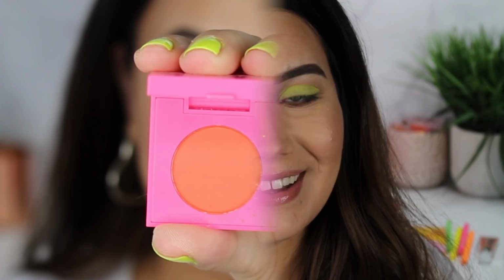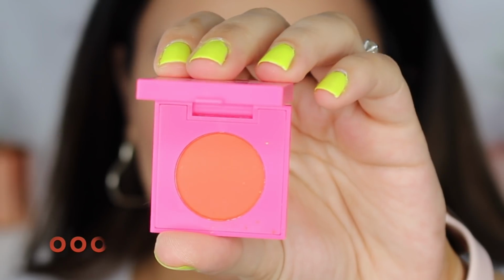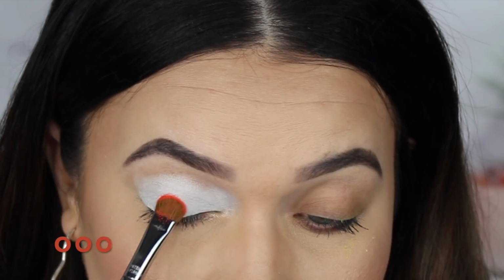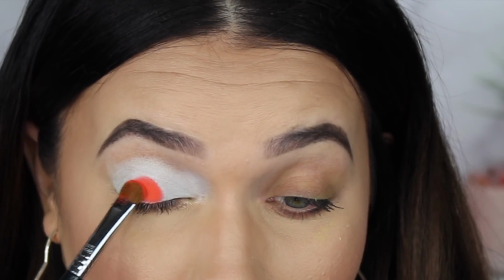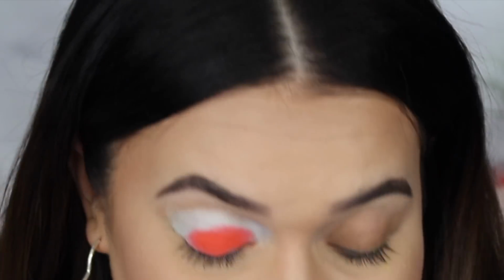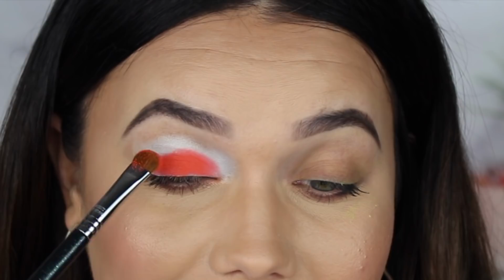Keep Scrolling. The next shade we're live swatching is called, I think that is what it is anyway, 3 O's. I bet this is going to be fun. Whoa! Oh, yes! It is neon. I've not been so excited for a Colourpop collection in forever.